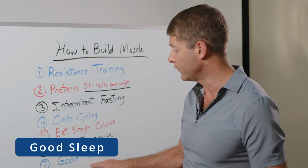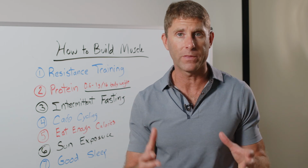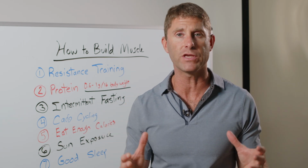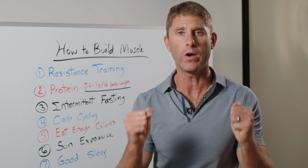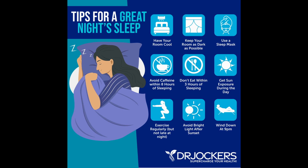Number 7 is good sleep. You need to sleep. That's really when you recover. That is when the recovery happens. So do everything you can to prioritize good, deep, restorative sleep. Have really good sleep hygiene. Make sure that your room is cool, dark. Make sure that you're blocking out blue light at night, any sort of bright lights. Making sure you're dimming your lights.